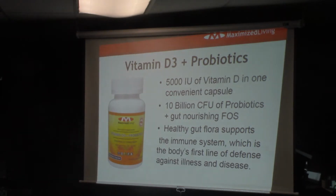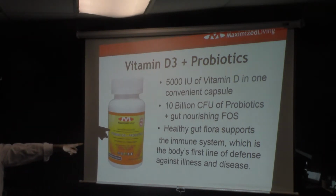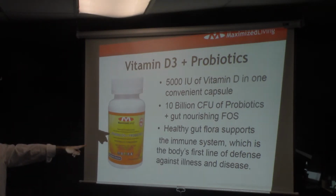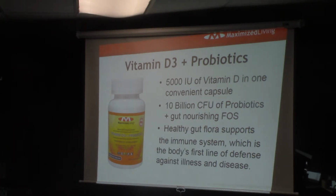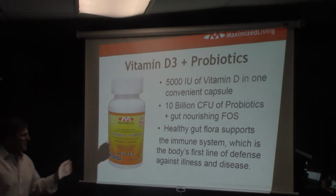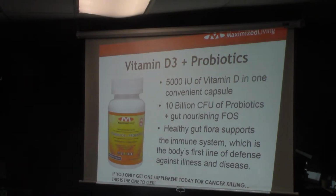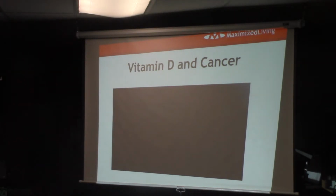Now guys, this is the supplement. Every single person should walk out with this one in their hand tonight. Everybody. Because this is the supplement. The most protective of anything else you can do is vitamin D, because it boosts your immune system and does a lot of other cool things within the body to fight cancer. If you get one supplement today for cancer killing, this is the one. And I apologize for a bunch of videos in a row, but they're pretty good.